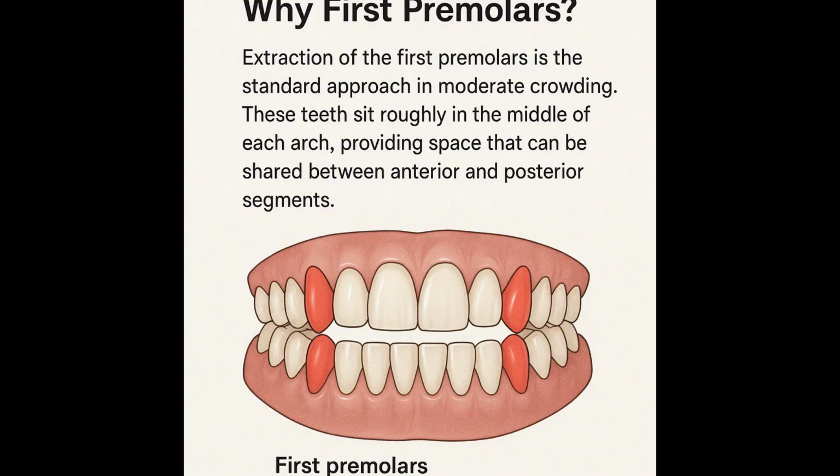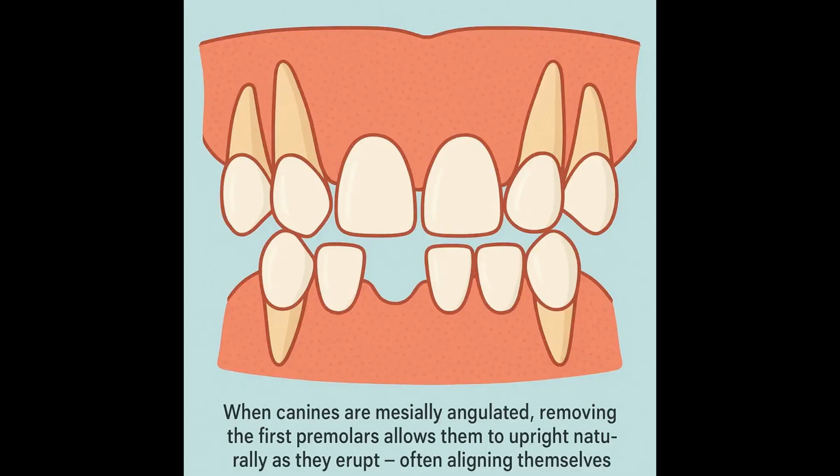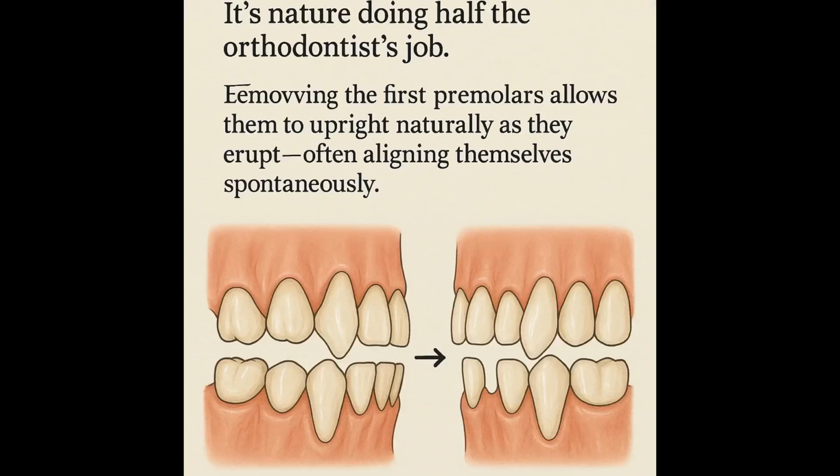Why first premolars? Extraction of the first premolars is the standard approach in moderate crowding. These teeth sit roughly in the middle of each arch, providing space that can be shared between anterior and posterior segments. When canines are mesially angulated, removing the first premolars allows them to upright naturally as they erupt, often aligning themselves spontaneously. It's nature doing half the orthodontist's job.